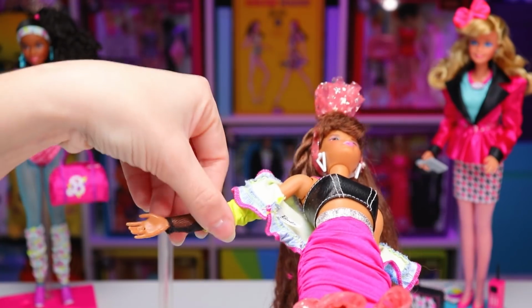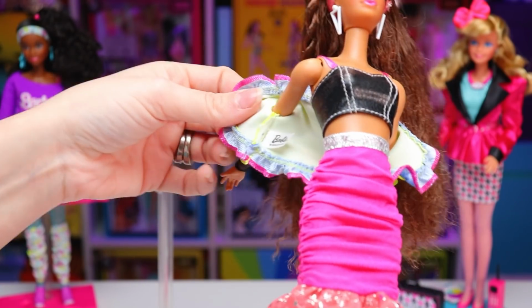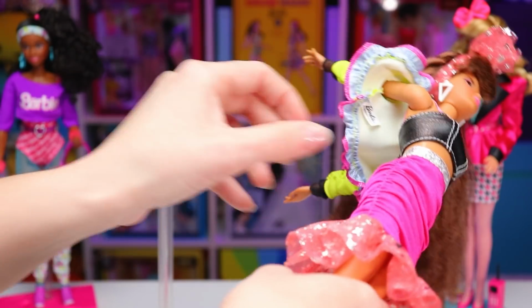Okay, it's not easy. I'm sure if I had more patience, I could do it, but honestly, guys, I've been here a long time, so I'm just gonna leave it, and we will check the quality of the inside like so.